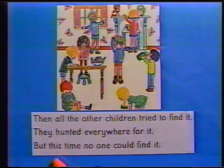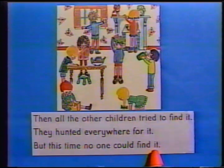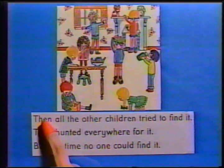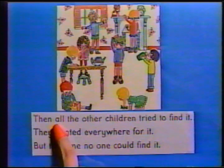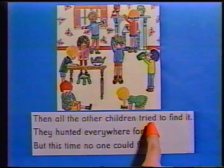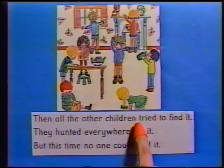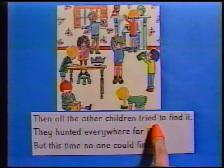It looks like this time no one could find it. Now you can read the rest. Tried to find it. Tried. Good.